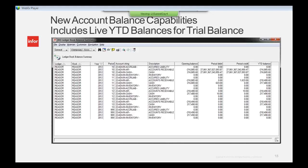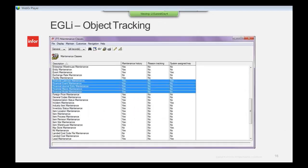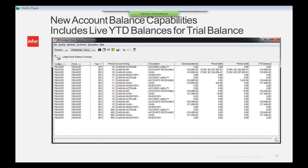And if we've set up our analysis fields, we can link those analysis fields back into the subsystem. So from a working trial balance screen, I can drill into account analysis, I can see journal entries, I can take it all the way back to the source of the transaction, all on this without leaving the IDF screens. So really a lot of power, a lot of great information are going to be at your fingertips.